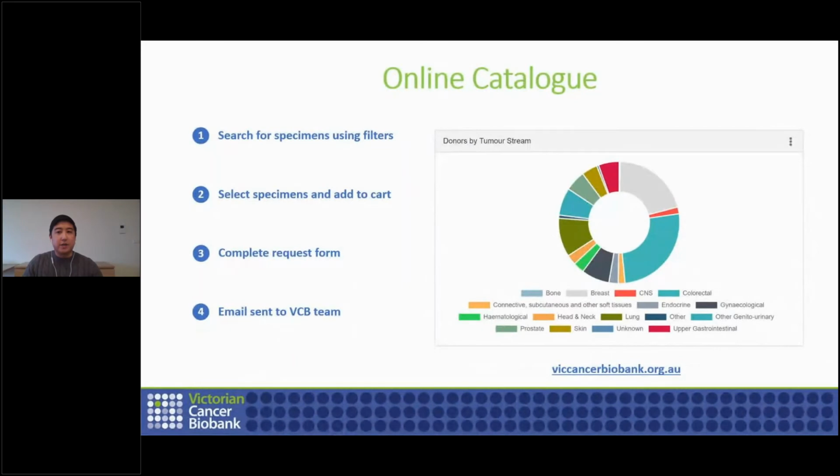You can see on the left there the steps a researcher would follow to interact with our catalog. A researcher would access this catalog on our website listed below and search for specimens using one or multiple filters. For example, breast anatomic site and serum specimen type. The catalog then returns a short list of specimens fitting the selection criteria, in this case, perhaps returning 2,000 specimens available to choose from. The researcher would then select the specimens they would potentially like to access by selecting checkboxes and add them into a cart, similar to any online store. The researcher then completes and submits a customized request form, and once submitted, we receive the email and then begin the project procurement process. And researchers who have tested the catalog have indicated that it's intuitive, user-friendly, and easy to follow.